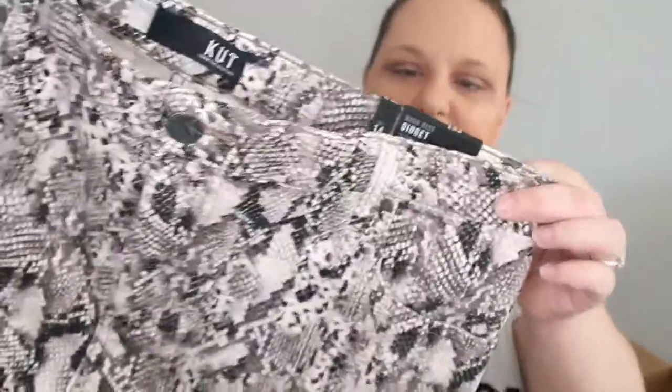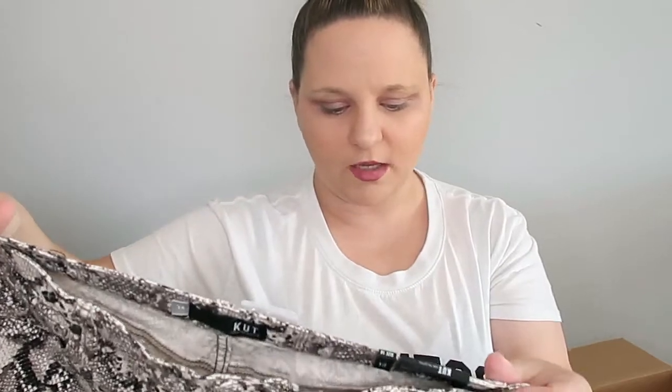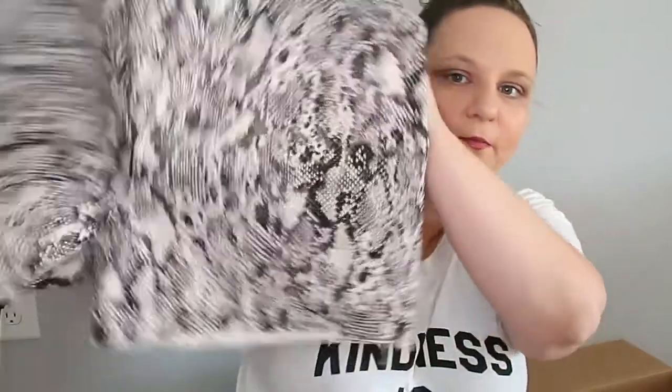Just being honest. Okay, so the first bundle that I had tried to film before had these cute shorts in them. They are snake print. They're by Cut From The Cloth, and they're a high-rise Gidget short. I think these might fit because I did kind of up my size a little bit the last time. So these are 14. They have a raw hem there, if you can see that. And they're kind of lightweight. They're not real heavy, so that's nice.